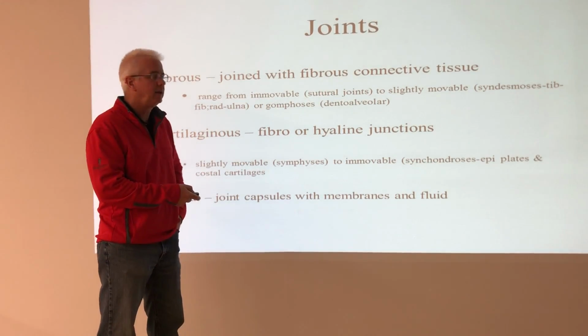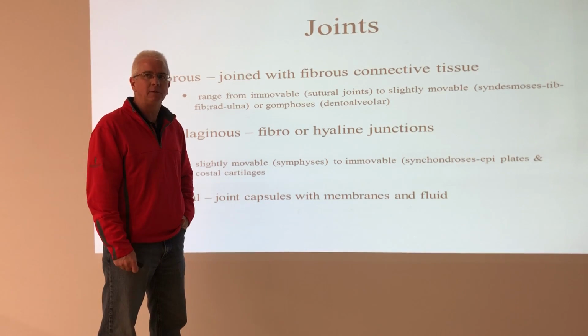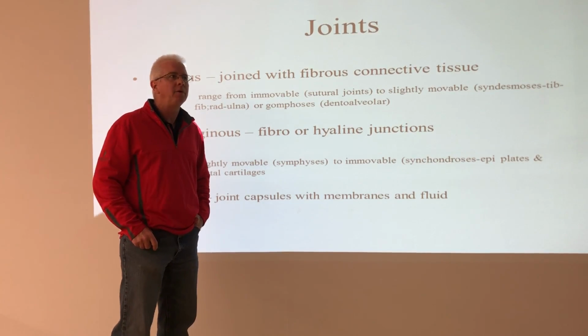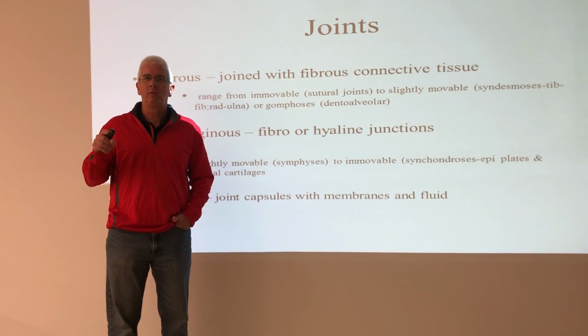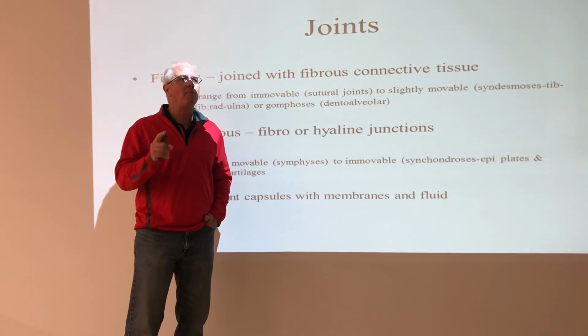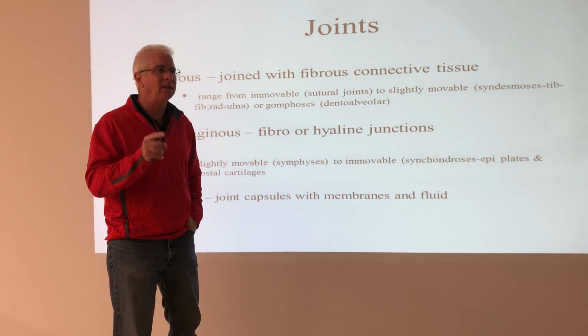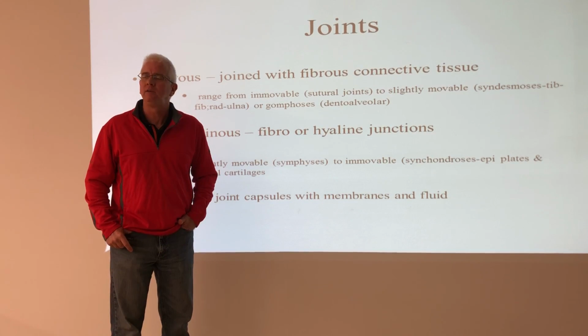Now this suggests that there are immovable synchondrosis in your epiphyseal plates. Now tell me what you know about an epiphyseal plate. Is an epiphyseal plate in my body hyaline cartilage? In my body, are my epiphyseal plates hyaline cartilage? Where is the epiphyseal plate, young people? What is another name for the epiphyseal plate?